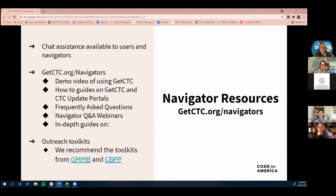So whether that's the chat assistance that I showed when using Get CTC, as much as that's intended for clients, we have seen a number of navigators using it, saying, hey, I'm here, I'm helping somebody, they have this question, I don't know how to answer it. Our client success team are all IRS certified, so they know a lot more about the actual tax laws and intricate details, and have been helping people through this process quite a bit. So they most likely will have a really good answer for you and have resources to point you to.